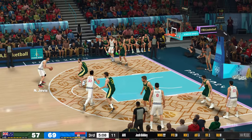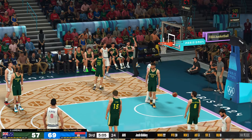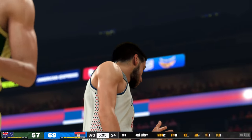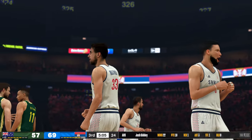To the wing, to the left side wing, and the call on the shot sends him to the line, and so he's picked up his final foul, and he will sit for the rest of this game. At the line for your home team, Milutinov.